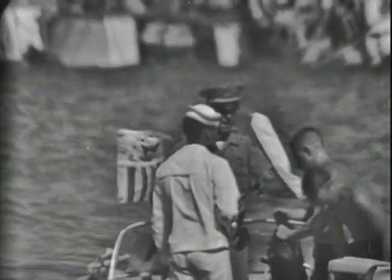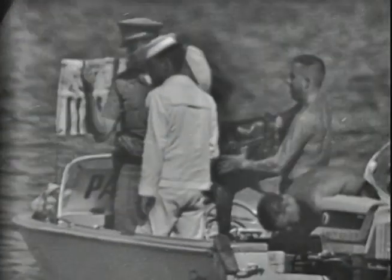I don't know how bad he was hurt, but he didn't look good. Who picked the other two men out of the water? The other two men were picked up by the Coast Guard. They were running for the start, huh?